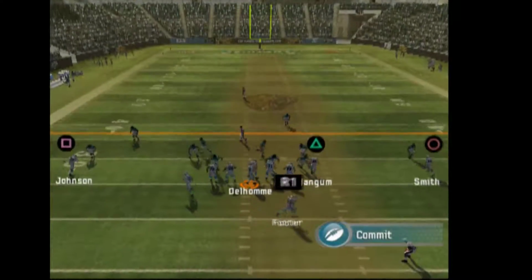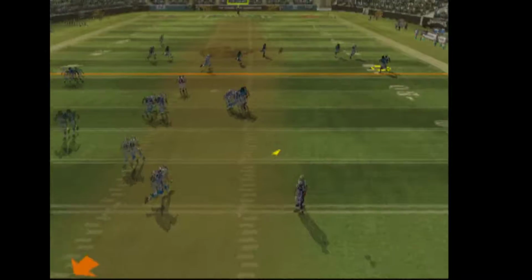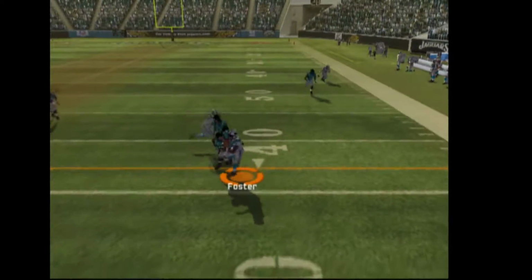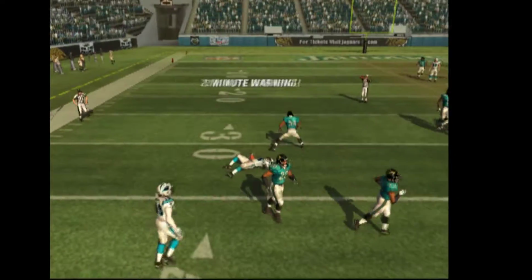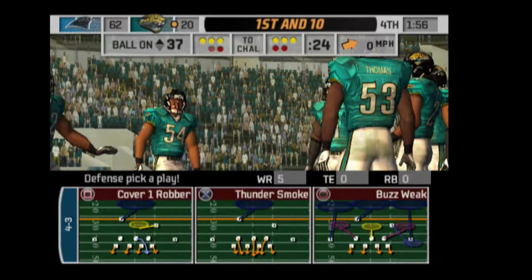So instead of the special teams group, they're going to let the offense stay out on the field and take a shot on 4th down. Throwing. He goes up and grabs it. Peterson makes the stop. Heck, this is a good one to call.